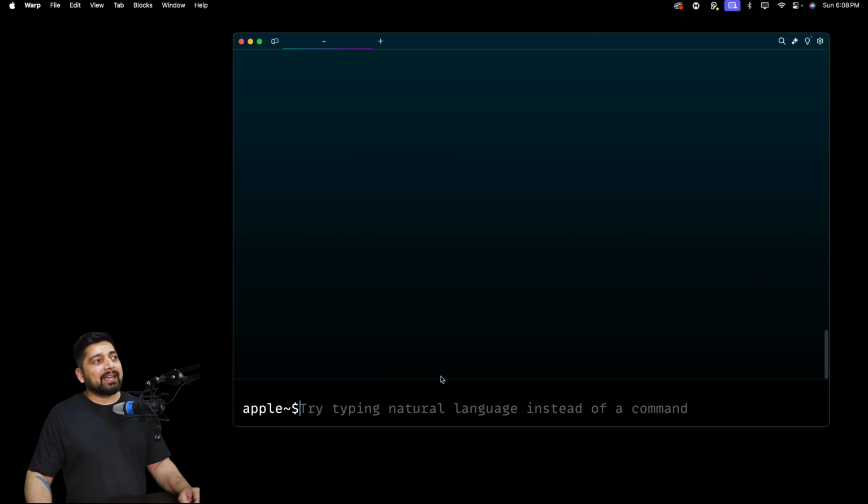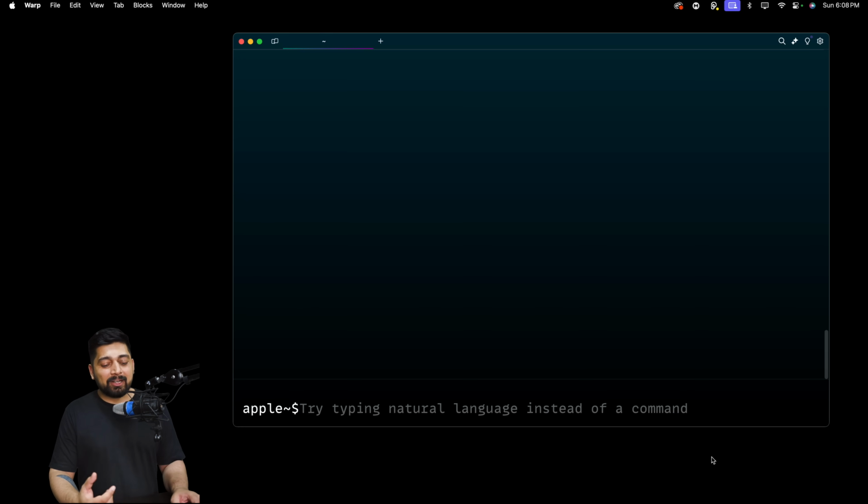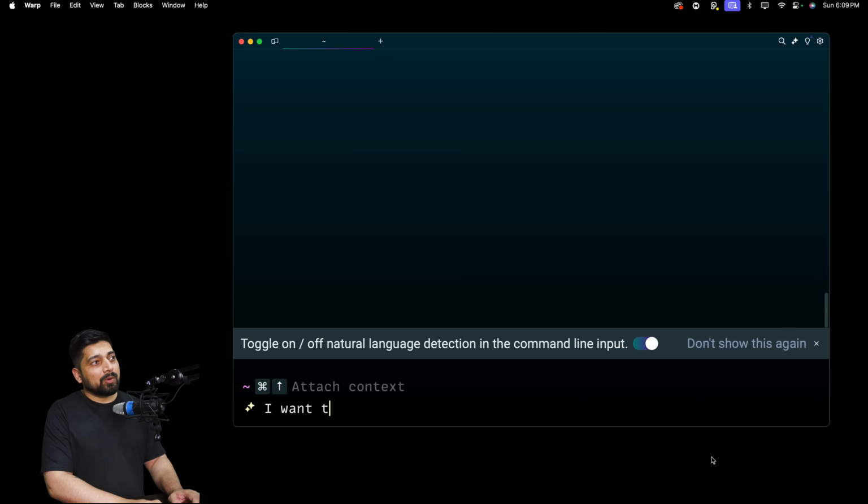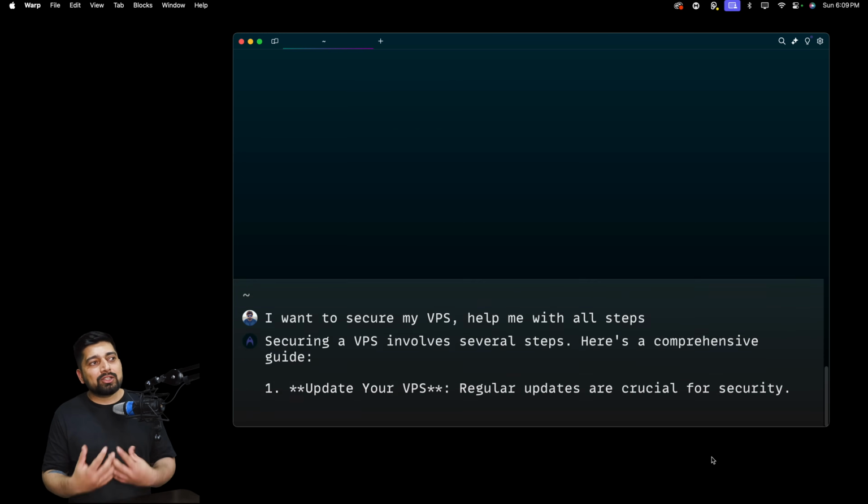Now, the advantage that I get with this one is I can just type in natural language. It helps me do what I want to do. It's kind of a truly DevOps-friendly thing. So I can just ask it that I want to secure my VPS, help me with all the steps. Now, right now, these steps are not going to make sense to you.